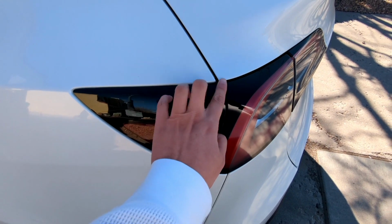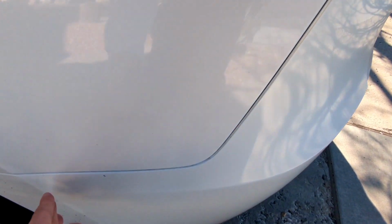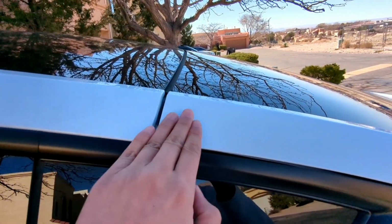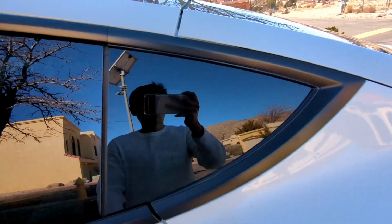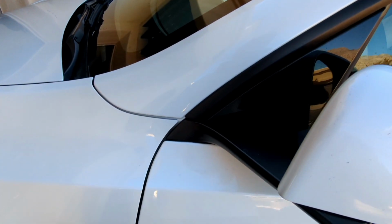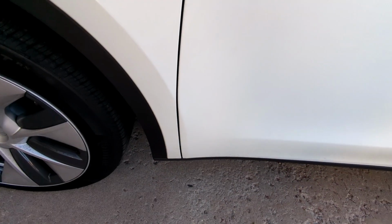The front door seems to be symmetric. Not much issues here. Pretty flush. That's good. This gap, it's pretty flush. The gap looks kind of big, but it's normal. This panel gap, this driver's side, pretty flush. The driver's side door looks pretty good.